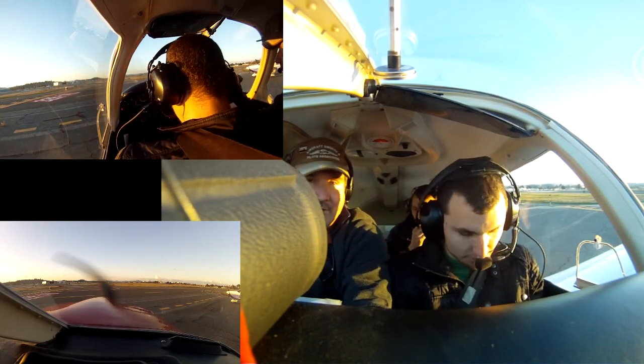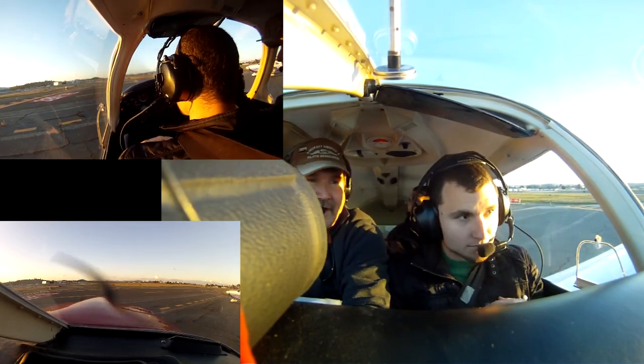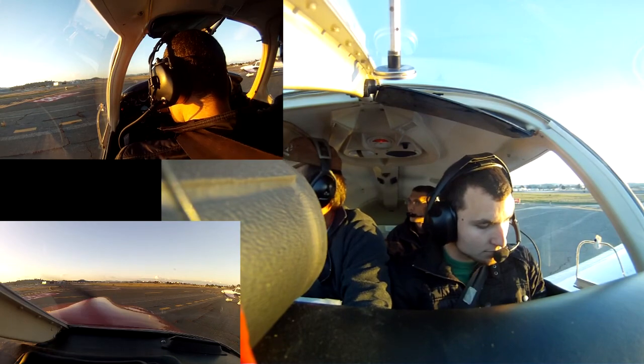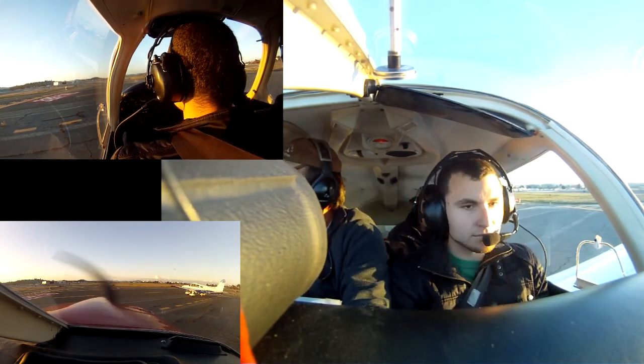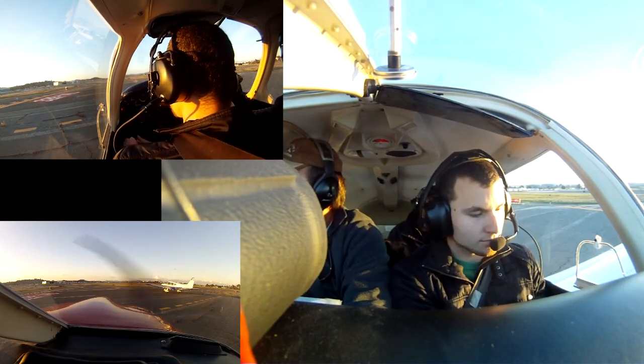Concord Tower, Cherokee 110 X-ray in sequence, 19 left for a right crosswind departure. Cherokee 110 X-ray, Concord Tower, hold short, runway 19 left, number 2. Holding short number 2, we've got the landing traffic inside.